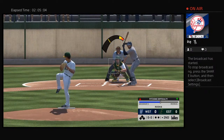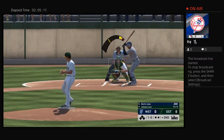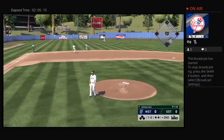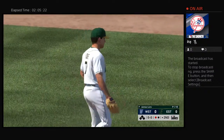First pitch of the at-bat for the West, the catcher. A changeup floats outside here for ball one. Hit to short. And a close play at first, but a great stretch that time as they get him by a step for out number one.